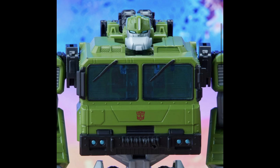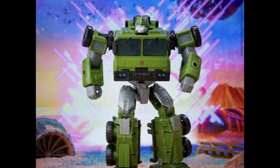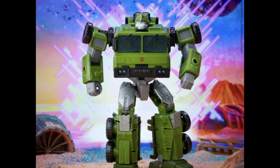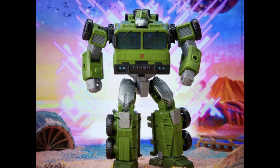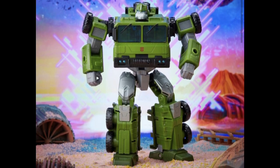The alt mode is great, but the chest is a little bit square on the bot mode here, if I'm honest. I was hoping for something a little bit different. It doesn't look too bad, but it does remind me of the Inferno type chest, and I've never been a big fan of that one. I think it's a little lazy, if I'm honest.